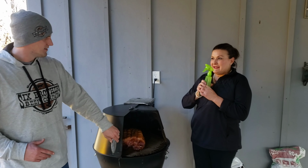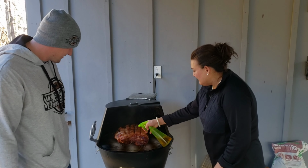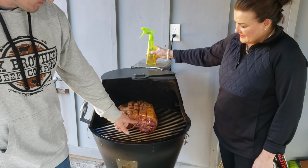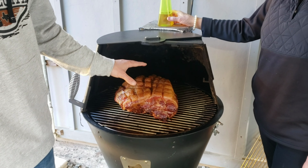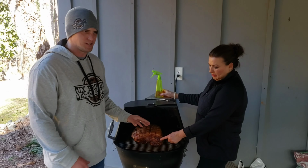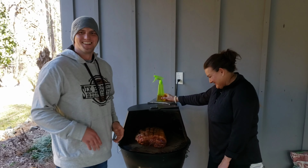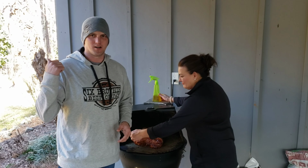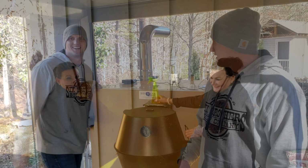Can I spritz your butt? I'm gonna spritz your butt. The scores are looking good. It's looking awesome. Getting some good color right here happening, which is a smoke ring building up. A reminder, all we did was put some salt on it to start with. A little bit closer to the end, we'll put those flavor profiles that we're wanting to add to it. When we shred it, we'll add some more flavor to it also. This is doing exactly how we want it to. So y'all stick around. We're about to go check on the Dino beef ribs, and then we'll show you what they look like.